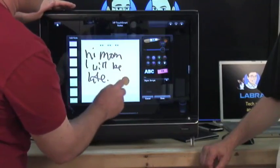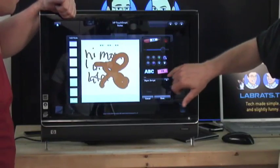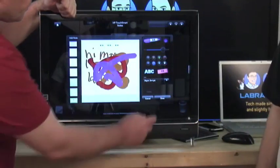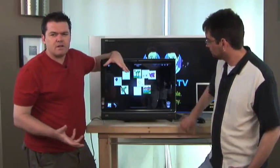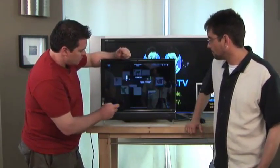Yep. You can change the size. Change the color. Oops. There we go. So you could really use this for finger painting. Yeah. Done. There's also, of course, fully integrated speakers and microphones, so you could actually record.